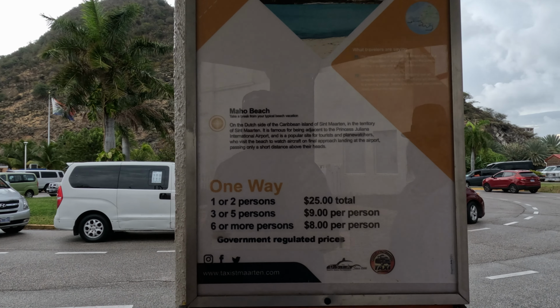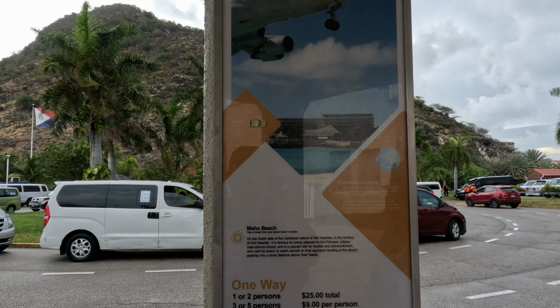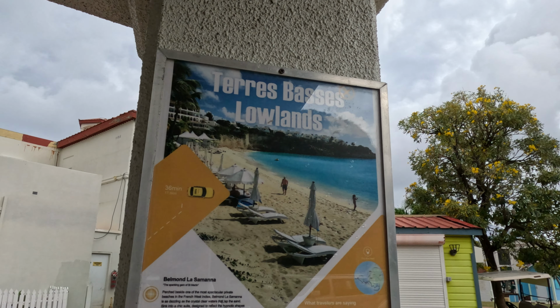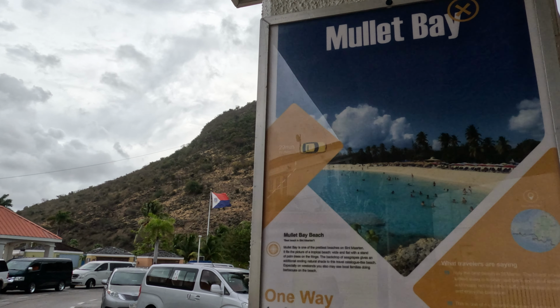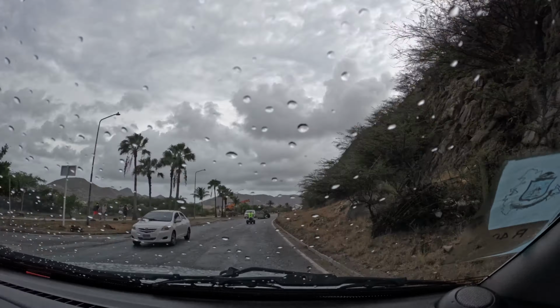All the rates are posted. For us to go to Maho Beach, it was $25 for the 2 of us. Here are some of the other signs if you were interested in going to Terre Basse Lowlands, or if you wanted to go to Mullet Bay. There's all kinds of signs in this area. You can pick your location.